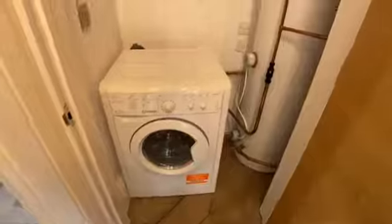Storage. So just off the hallway you'll find the washer dryer and the hot water tank, and electrics are also in here.